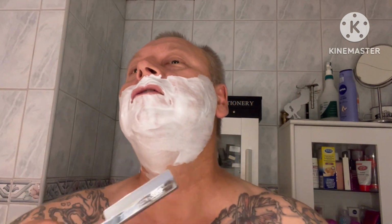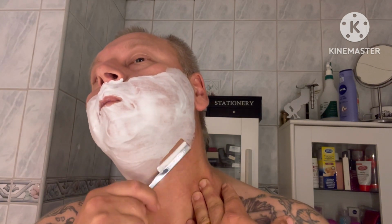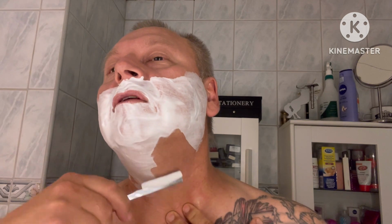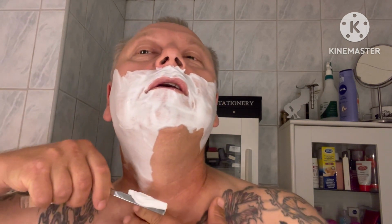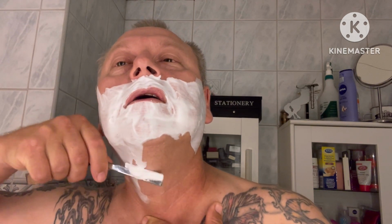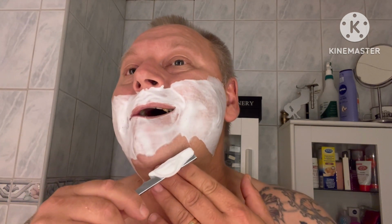So far this feels just great. And I can't explain how this feels, because it's an awesome razor, awesome blade. In my opinion, it's like a really nice, honed, fresh straight razor. The feeling, I get the same feeling with this one.